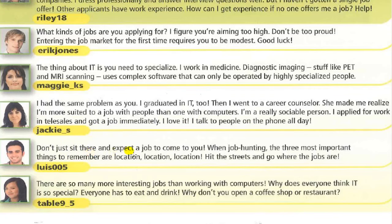Lewis005: Don't just sit there and expect a job to come to you. Don't sit at home and wait for the job to come to you. No. When job hunting, the three most important things to remember are location, location, location. The most important thing is the location, the place. What does it mean? Hit the streets and go where the jobs are. So go to the companies and apply. Have interviews and search for something suitable for you. Not just in IT, not only in your field, but in any field, in anything you think you're going to be successful in.